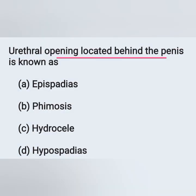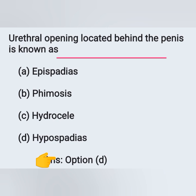Move on to the next question. Urethral opening located behind the penis is known as. Options: option A, epispadiasis, option B, phimosis, option C, hydrocele, option D, hypospadiasis. The previous question was urethral opening on the dorsal surface. This is the urethral opening located on the ventral surface, or under surface, of the penis, known as hypospadiasis. Option D is the correct answer.